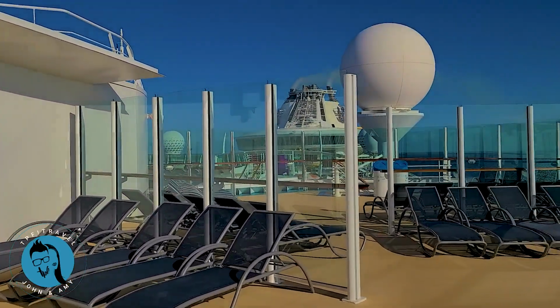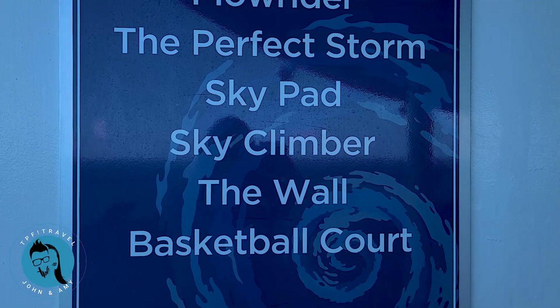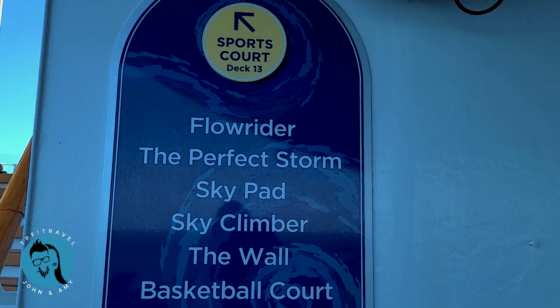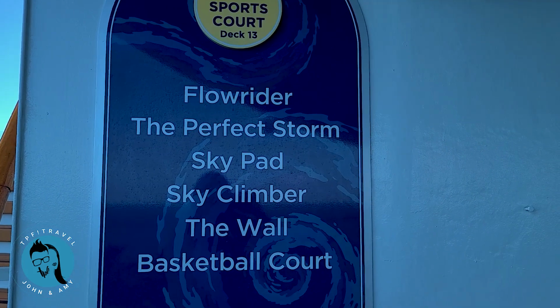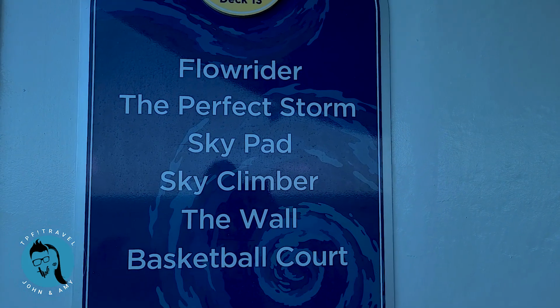And we'll show you all the other fun stuff, because there's so much fun stuff in the sports court to show you. Okay, so we're about to go up these stairs, which will take us to the sports court, deck 13, and this is all the great things you can find up there.